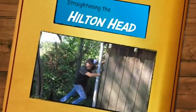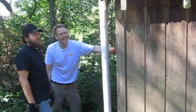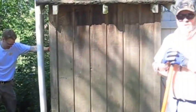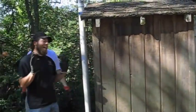Tell me what you're doing. Well, we just lifted it and put the log underneath, so it's actually level now. It's a little tippy, but you don't have to go uphill. You don't have to leave here. And getting out of it's a lot easier.